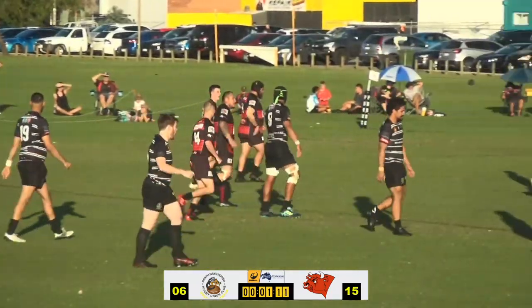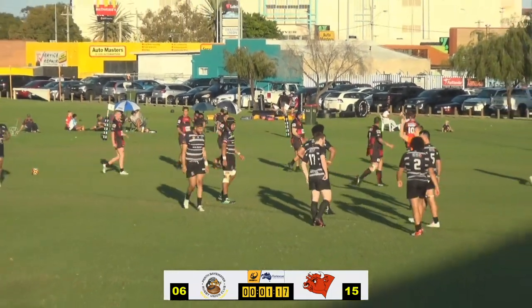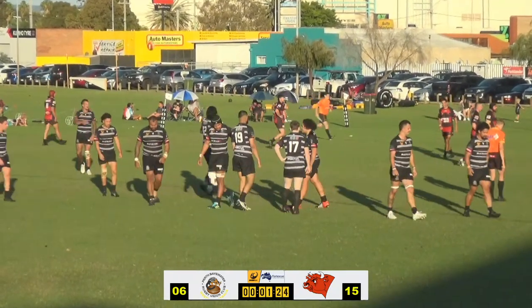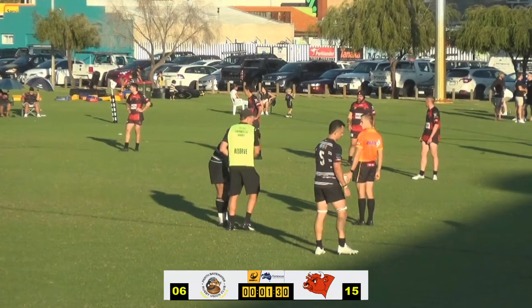They will need to come back now. Offside, number 7. Heard the offside call. Sawyers of Kalamunda, number 7. Just offside there. Bayswater elected to take the points. So they look to add 3 points from this penalty.